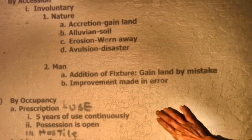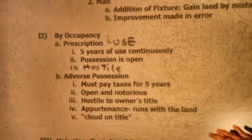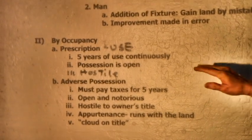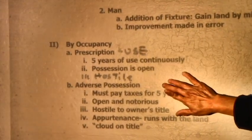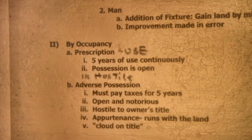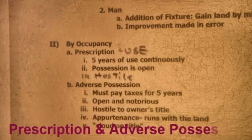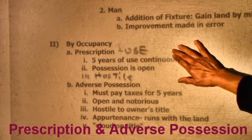What I want to talk about are these two right over here. Acquiring title by occupancy. By occupancy is either prescription or adverse possession. We will talk more in detail next week, but I just want to introduce to you what these two are. They are very important to know. Prescription is use. Remember, the key word is use.